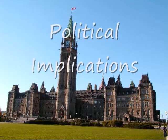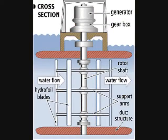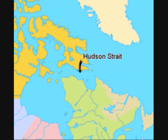Political implications. Canada is a resource-rich nation, where energy invariably ends up becoming a political issue. A waterway with the power potential of some 40,000 megawatts of renewable energy at stake is a political issue. The main channels where tidal power could be generated in Hudson Strait are in Nunavut territory. The ocean water that flows in the channels is under Canadian federal jurisdiction. Jurisdictional issues will first need to be resolved before any turbines can be installed anywhere in the Hudson Strait.